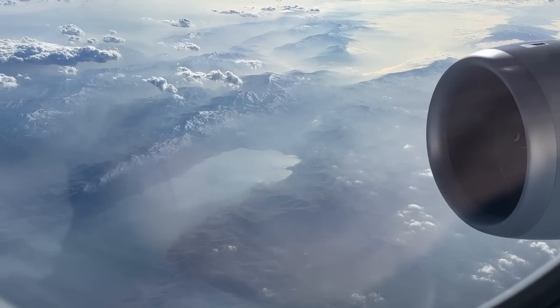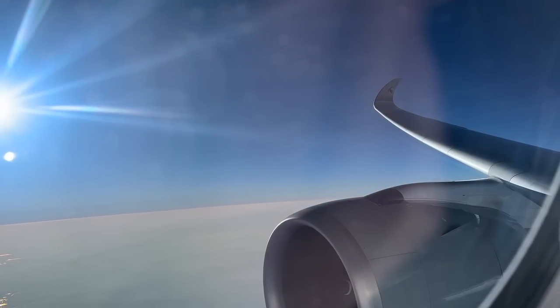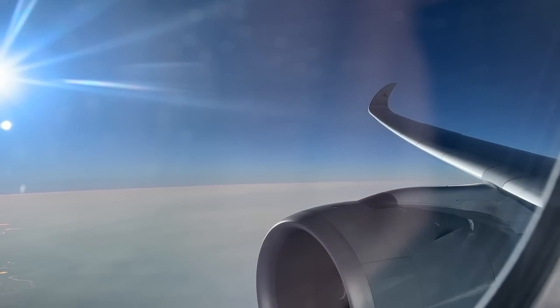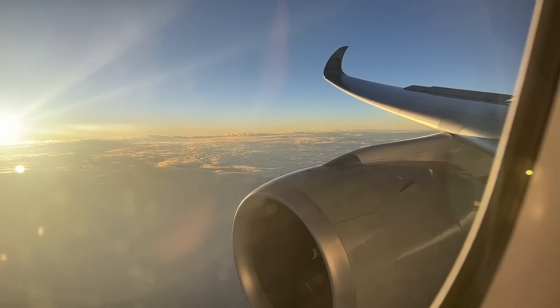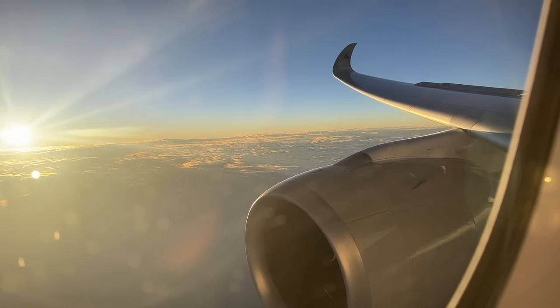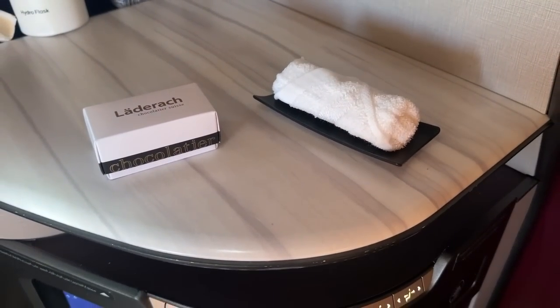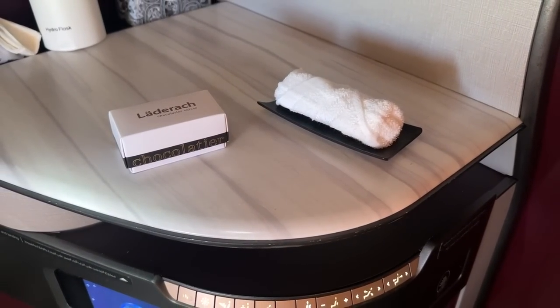It wasn't long after that they announced our descent into Doha, and just about that same time, the sun started setting, and so it was kind of a race to see who would beat us to the ground. Would it be us or the sun? And as one final service on descent, we got one last hot towel and a box with two chocolates in it.